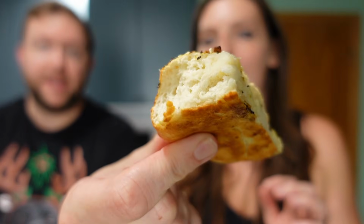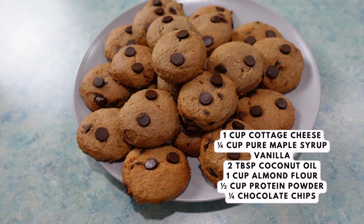I feel like it is definitely more bread-like. Now that I'm looking at it, it definitely has more density like bread, and it's pretty good. Yeah, I'm happy with everything. So we still have the cookies in the oven we're going to try, but they're not done yet, so we'll be right back.